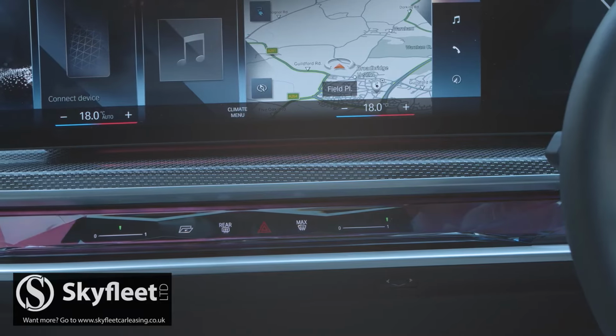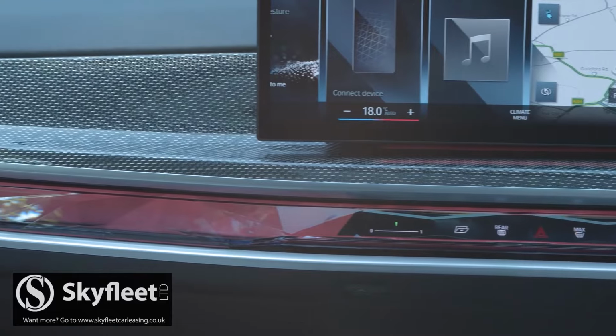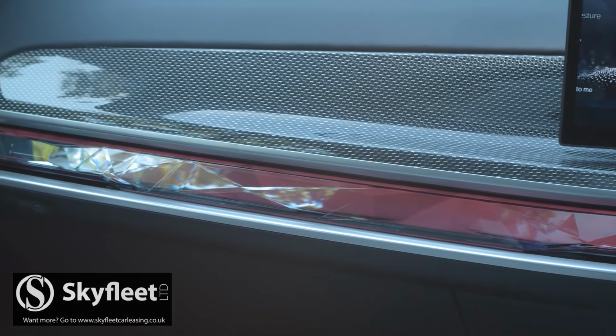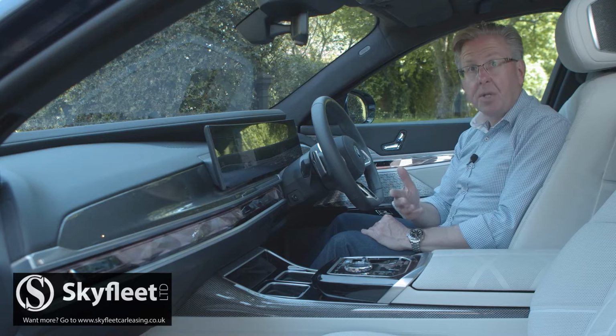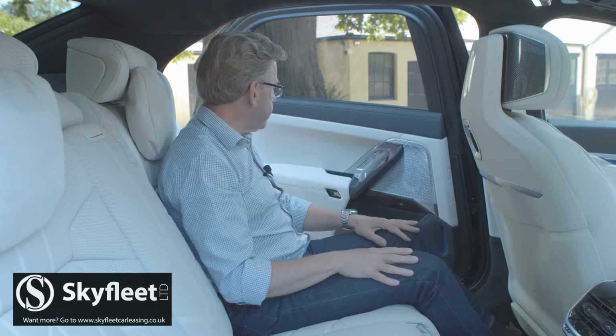But there are clever touches too, the main one being this i7's so-called interaction bar, a glossy, backlit panel that stretches across the fascia and is standard above base trim. It reacts to inputs and what's happening as you drive, so will flash, for instance, if you get a phone call.